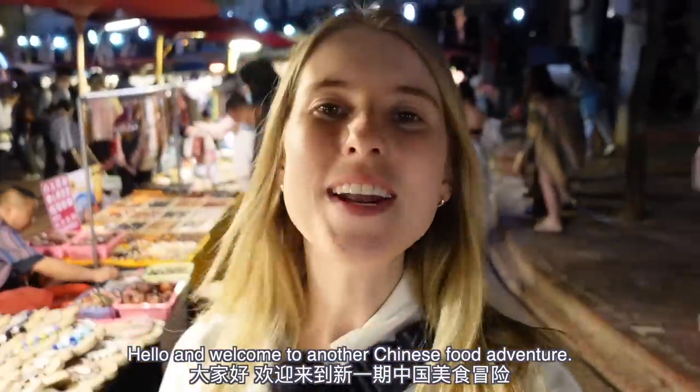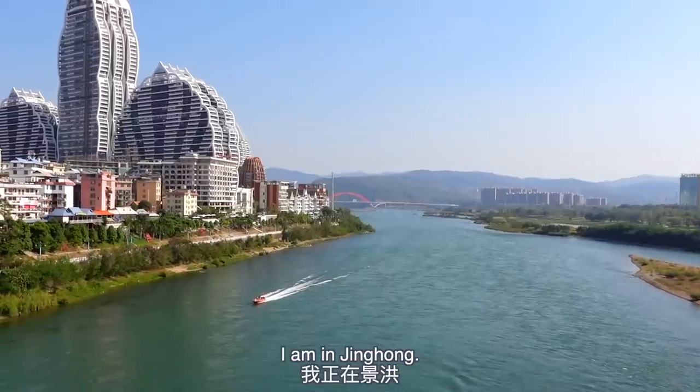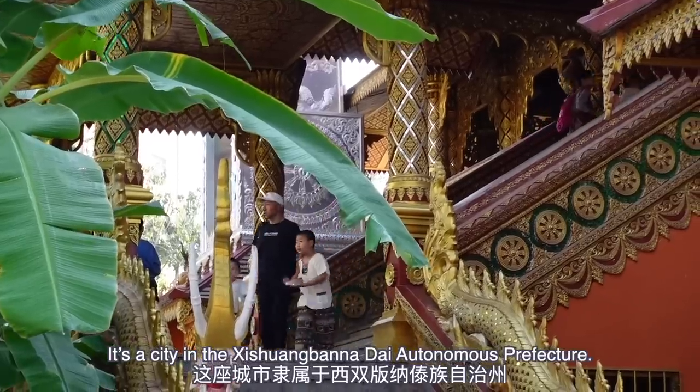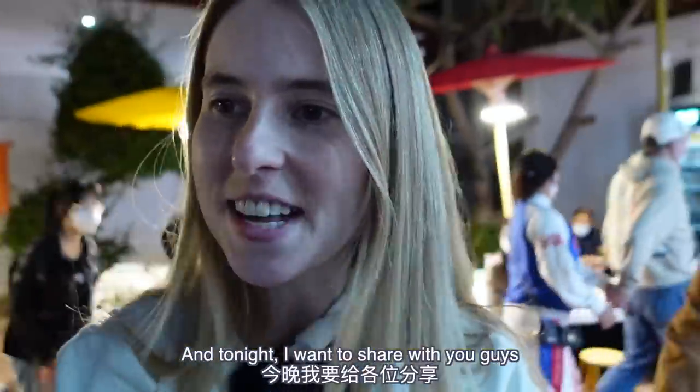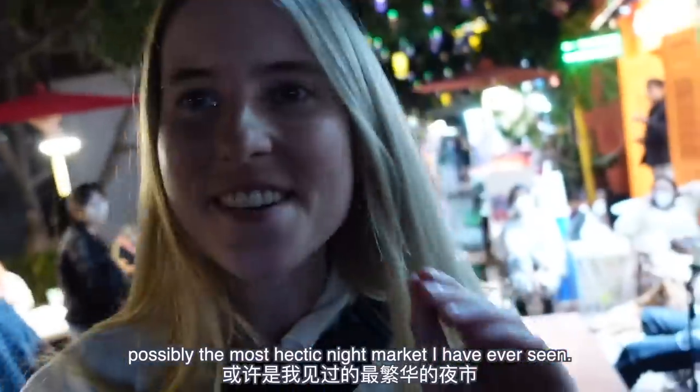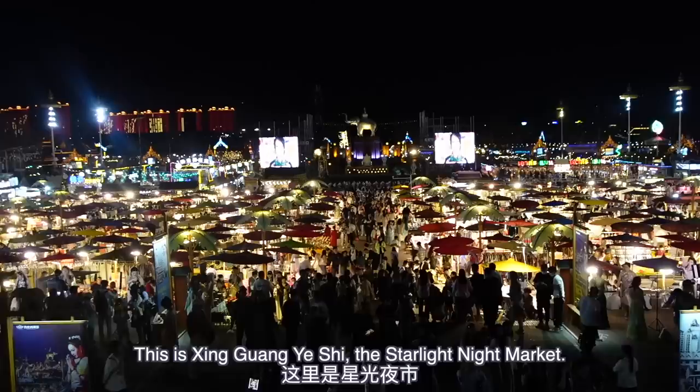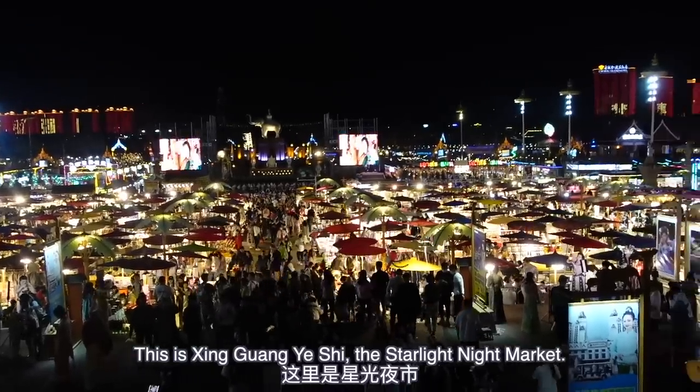Hello and welcome to another Chinese food adventure. I am in Jinghong. It's a city in the Sichuanbana Dai Autonomous Prefecture. And tonight I want to share with you guys possibly the most hectic night market I have ever seen. Check this out. This is Xingguang Yeshi, the Starlight Night Market.